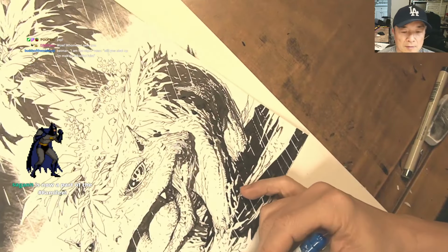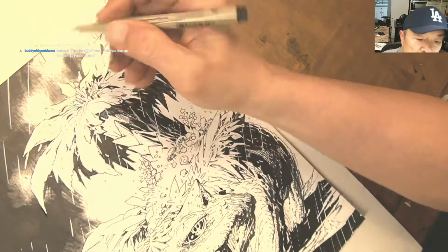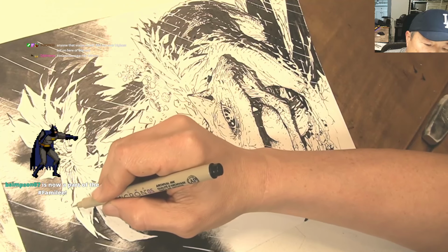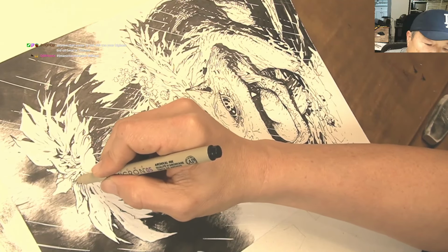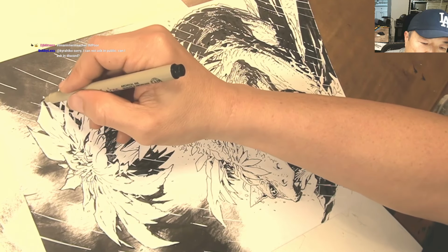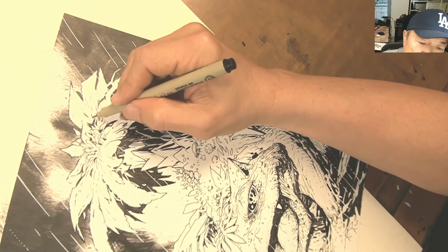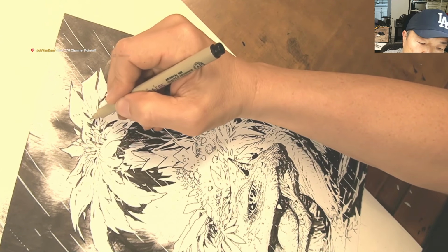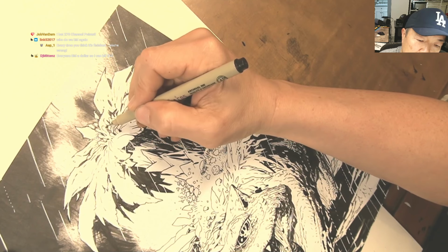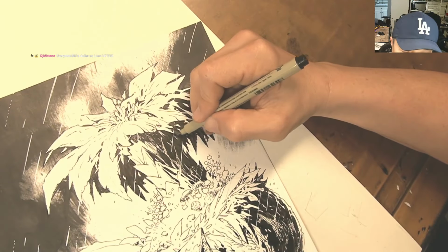There we go. And then let's clean up some of the edges of the whiteout so it doesn't look like the nib of a Pentel defined the line itself. There we go.